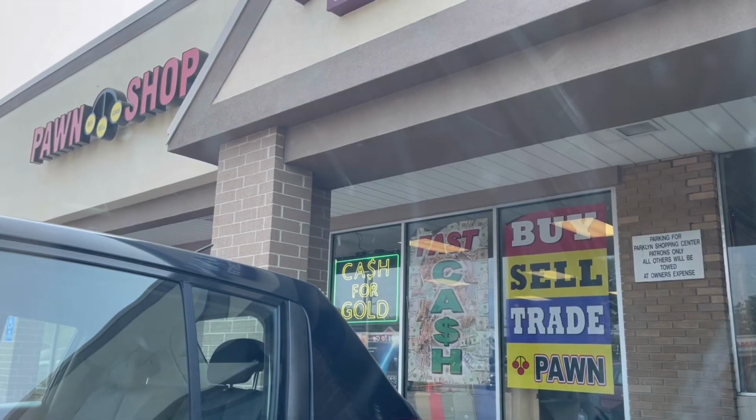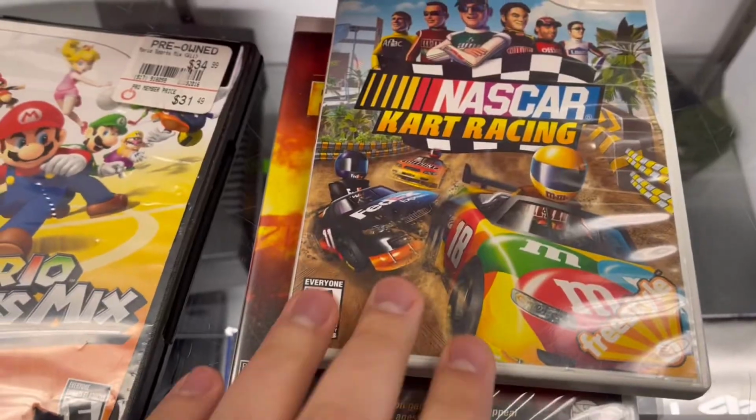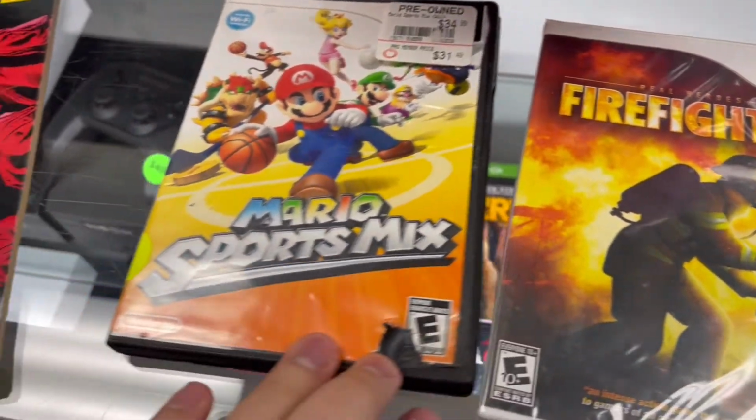The first stop I want to show you is my favorite pawn shop. It's one that I hit all the time. They always have something for me, and the more you go, the more you create a relationship with the guys that work in these stores, the better deals they're going to give you. So the first time I went, you're going to see a copy of Mario Sports Mix in a black case, but I ended up switching it out for a different case, and it looks much better in this one. I love this game, and it's so cool to add it to my collection. Anytime I get a Mario game, you know I'm happy.